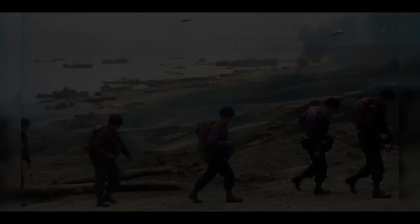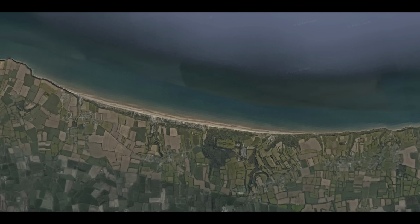So let's look at the ground in general. This is the stretch of Normandy coastline named Omaha Beach by the D-Day planners. It is far more rural here than at Sword and Juno beaches, with only small hamlets and villages inland that you can see here in green.